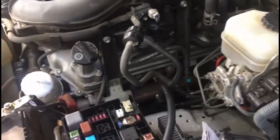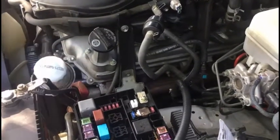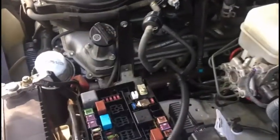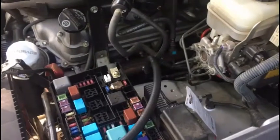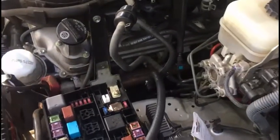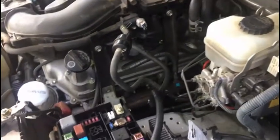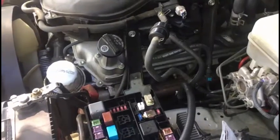So check the fuel pressure before you spend any money on a mass flow sensor or anything like that. The O2 sensors are like $170 apiece for the two top ones, and like $100 for the back ones. So it's a lot of money if you just go in there and start throwing money at it. So hopefully this could be an idea for your diagnosis on your vehicle.